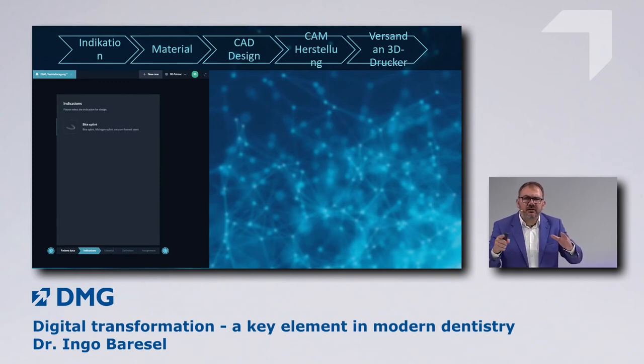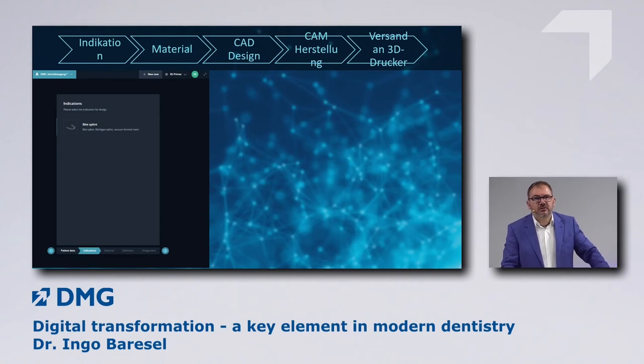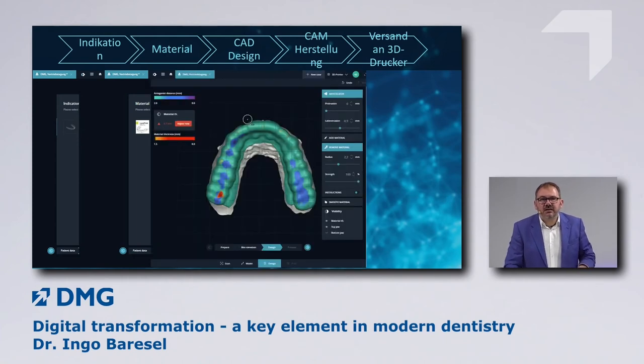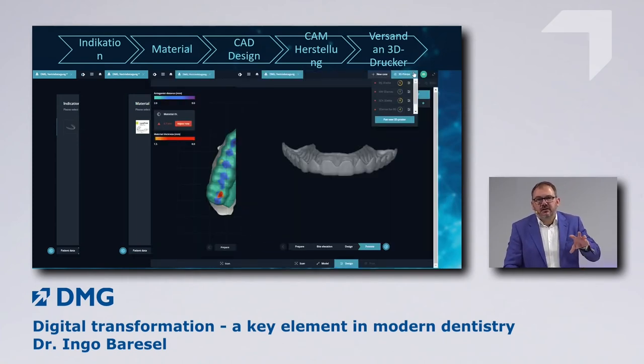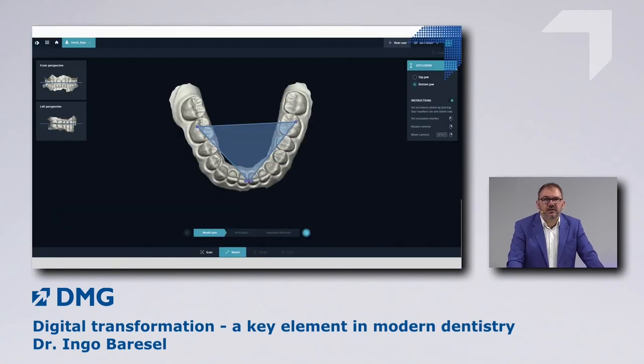So, let's have a little look at the Dentamile Connect software. First of all, you have the indications, what you want to do. We want to do a bite splint. You can choose the material from which you want to print this splint. You design it. This is the result of the design. You send it to the printer, and the printer is doing its work and printing this splint.